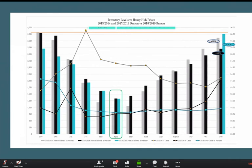I'm not saying there isn't gas burned for power, but for those that have choice, they're always going to choose the cheaper fuel. And just for that fact alone, price led to an enormous inventory build.